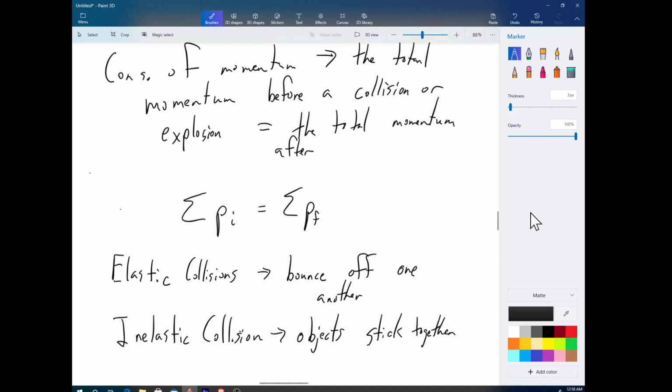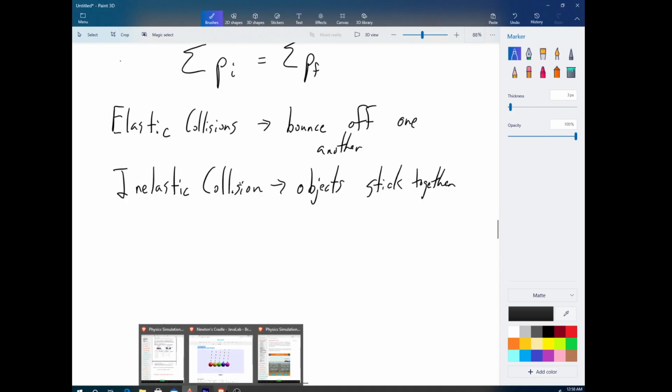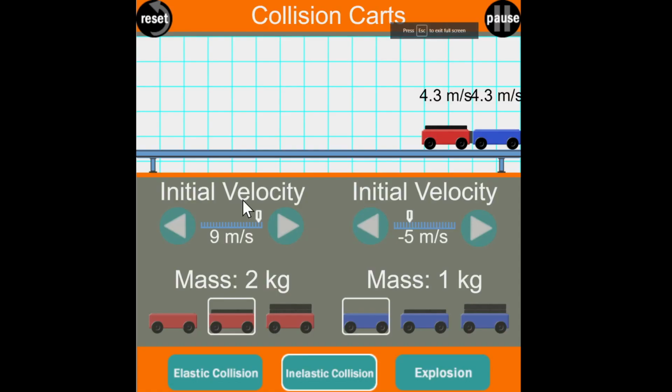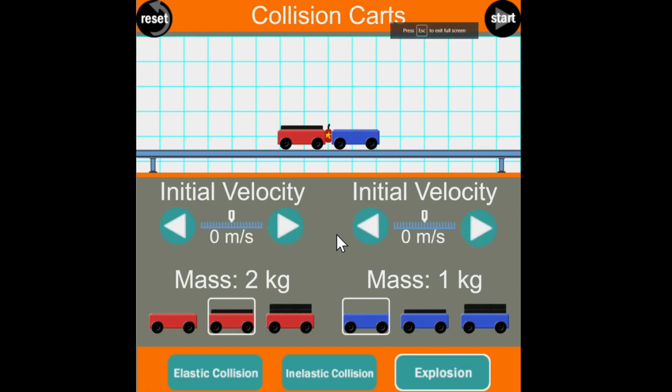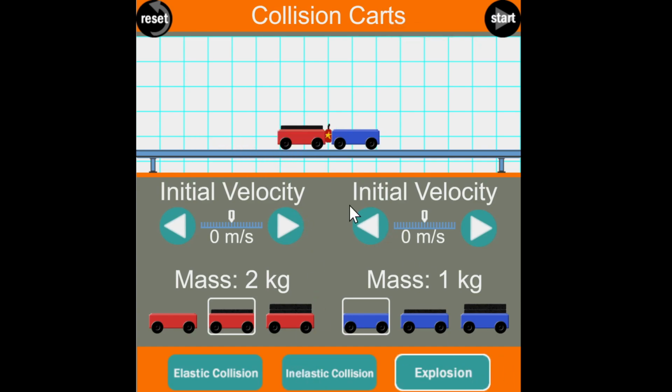All right, and our last one, the explosion. Now notice here, instead of having our magnets, our carts are right next to each other. It's not going to let me move them at all. They're not moving. I could set them to move, but whatever I do, it's going to do the same thing for the red and for the blue.